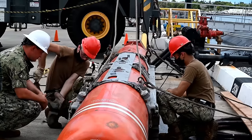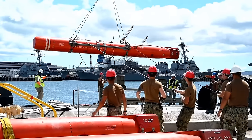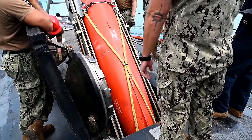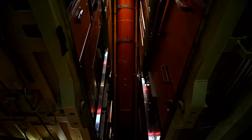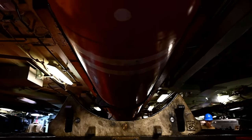Now, that has the same geometric form factor as a Mark 48 torpedo, but what's interesting is if you watch how they do this, it's like a choreographed dance to get this torpedo down to the bottom floor. So it doesn't matter what technological advancements you make in the weaponry itself, or the seeker heads, or the guidance, or the fire control, it doesn't matter. You are still constrained by the physical size of the torpedo tube and how you can physically lower it down to the bottom deck of the boat.